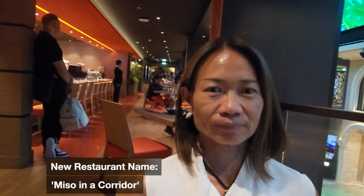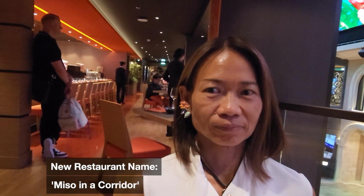If you ask me to sum up tonight's experience, I would say it's miso in a corridor. That's a good name, actually. Should we call the restaurant that? Miso in a corridor? Don't come to the Japanese restaurant here. You'll be very, very underwhelmed. It wasn't anything better than you could get yourself at your corner supermarket or your corner store. It was all just a bit lame. I think that was one of the worst Japanese meals I've had in a while. Can't really add anything to that, can I?